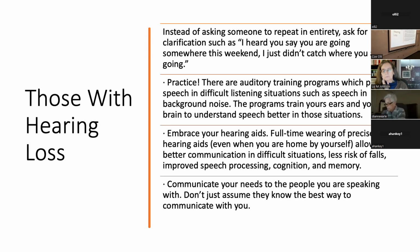Or it could mean speech that's sped up, because what's your complaint about teenagers? They talk to the floor, they mumble. They also talk too fast, right? If they would just slow it down sometimes. You're not counting the different vocabulary. Right, that's true. You have to know the lingo too, right? But so practice and we'll talk about that.